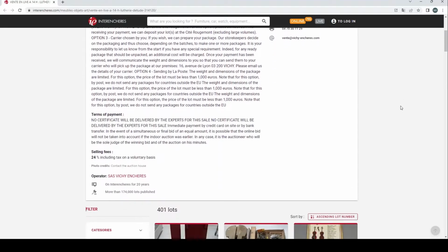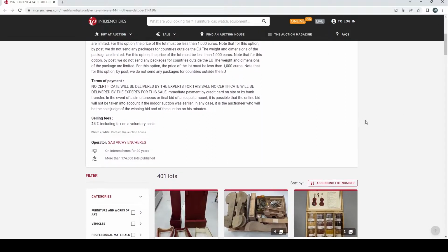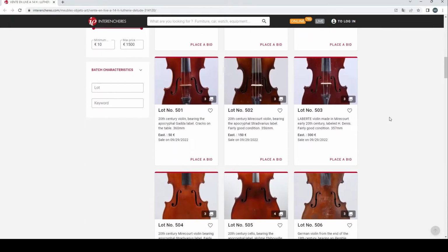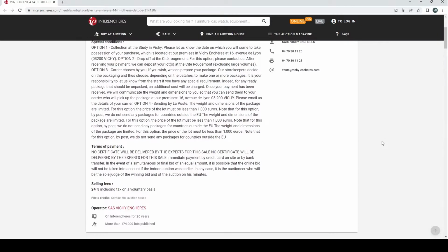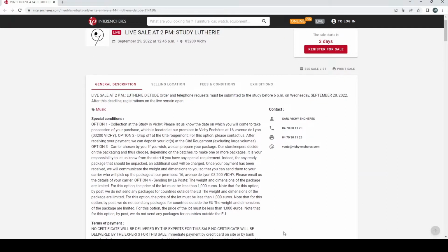This is kind of lower level stuff, 401 lots on this, 24% buyer's premium there. This is likely to be mainly French stuff, I would think, French violins and French bows, maybe some other bits, you never know. As always, this is a French auction, so bear that in mind. If you're gonna try and purchase anything, you can sign up online. It's fairly straightforward. Check all the terms and conditions, CITES, import, export, all the additional fees, etc. It's definitely worth doing that so that you don't get burnt.